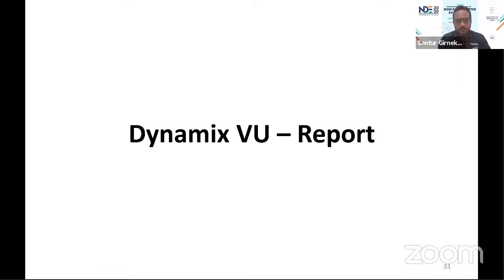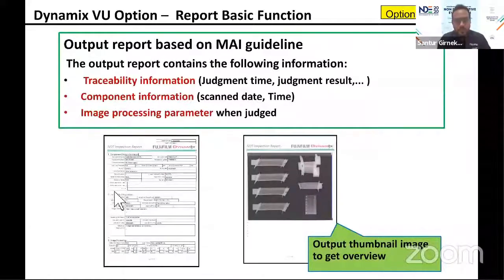The third one is the Dynamics report. This is also one more beautiful option where you can create a report of an image acquired. In this report, you automatically get the complete report consisting of three important points: traceability information, like when this image was inspected, the judgment time, when the inspection result was judged and approved. Then the component information, like the scan date, the time, the thickness, and the image process parameters used during the judgment. And with the report, an output thumbnail of the actual image will also be attached in the file.